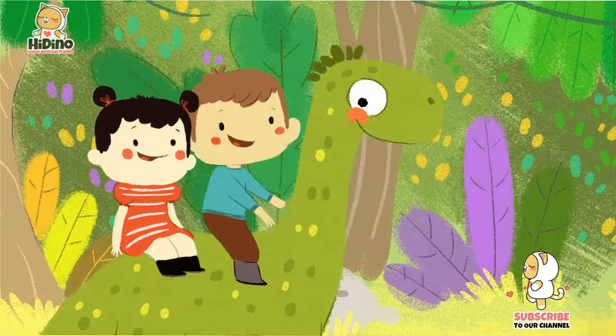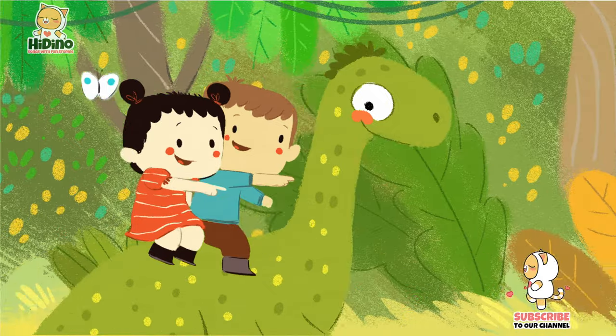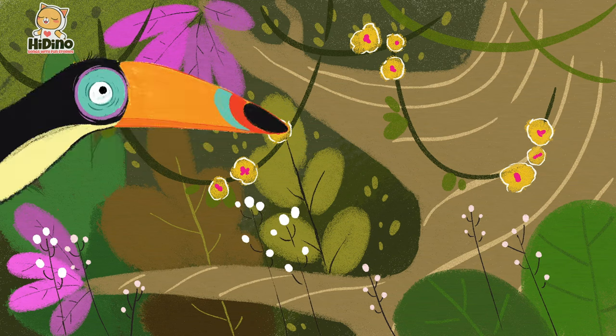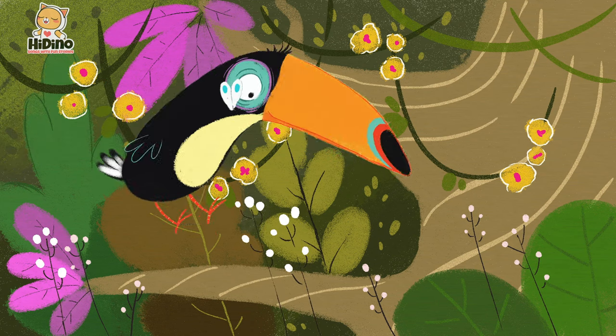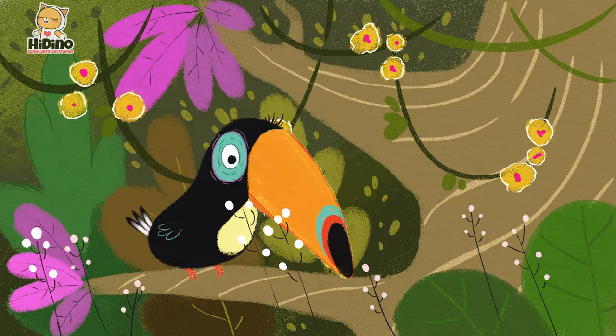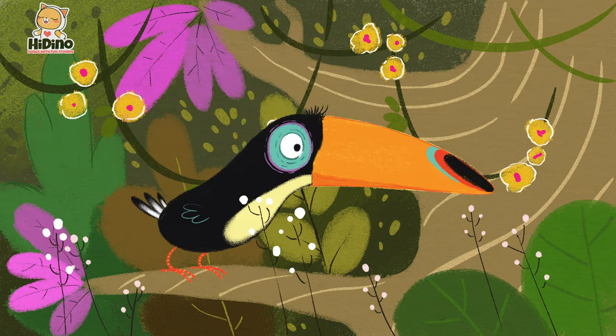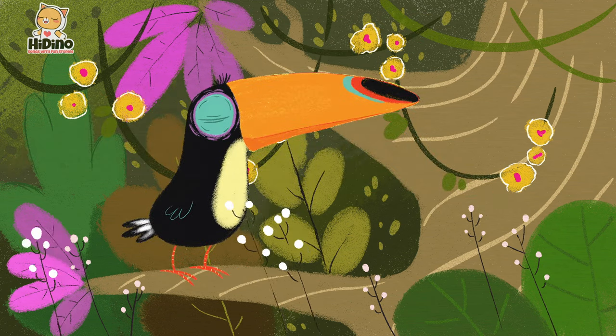What's that animal over there? The one with the long and orange beak. It's the toucan. It's the toucan, toucan, toucan. Yes, it is.